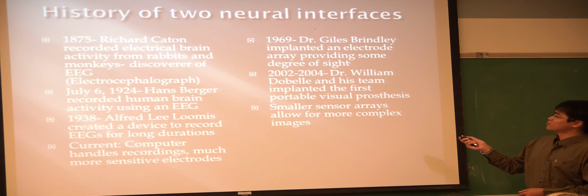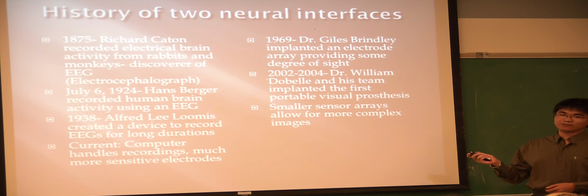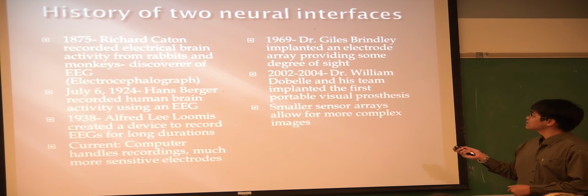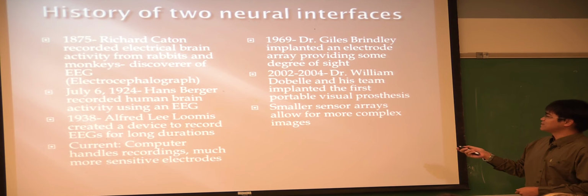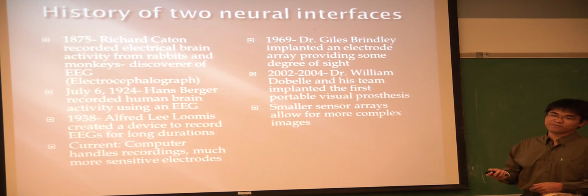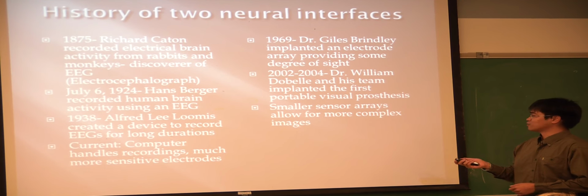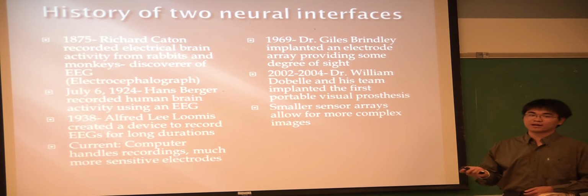In 1969, a team implanted an electrode array to provide a degree of sight. This is a form of neuroprosthetic. Dr. Willem Dobelle and his team planned the first portable visual prosthesis, and current work is allowing for smaller sensor arrays to allow more complex images.